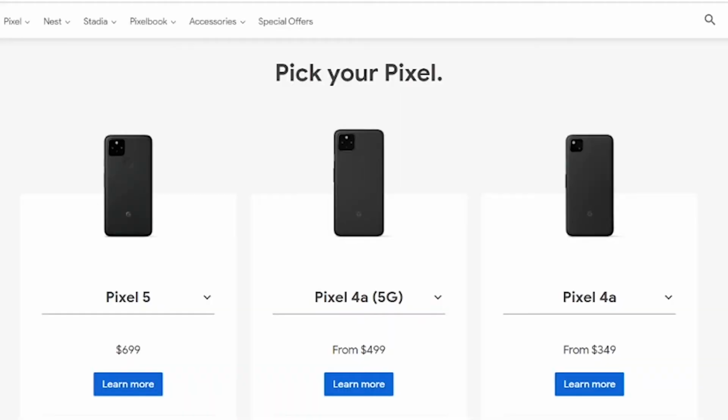So today we're talking about Google's latest flagshipish phones, the Google Pixel 5 and 4a 5G. In looking over the specs of both of these phones, they have a lot more in common than they don't have in common. One big difference you will notice right off the jump is the price. The Pixel 5 is almost $700, while the 4a 5G is only around $500.